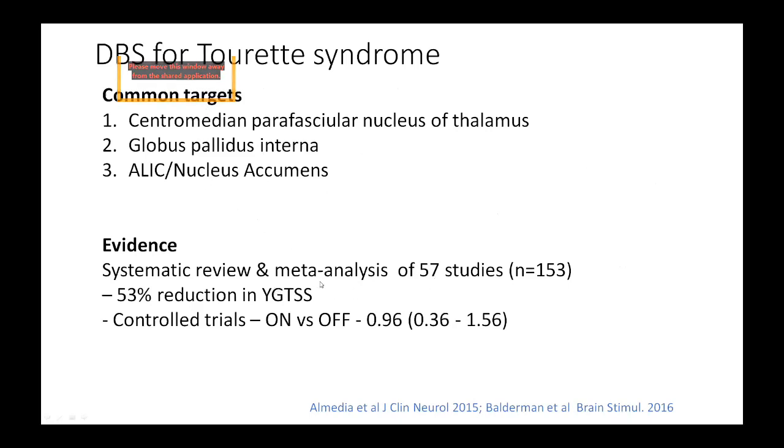Overall, there are some RCTs also, and there are systematic reviews. All these reviews say that DBS has been found to be helpful in Tourette syndrome in any of these targets. But all these studies are of very small sample size, like 5 subjects or 6 subjects. So we have to take it with a pinch of salt. Large scale studies are not yet available. So in Tourette syndrome also, we can say there is emerging evidence to say that DBS is effective.